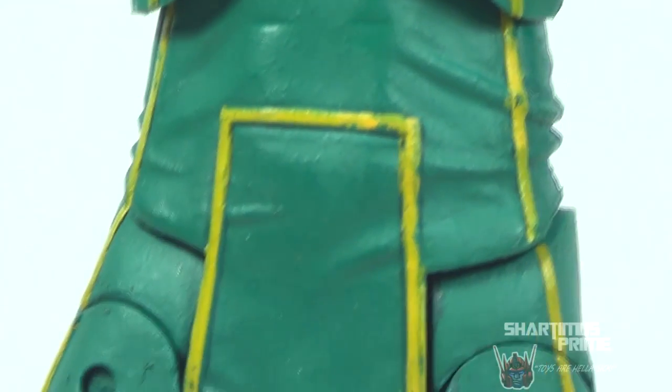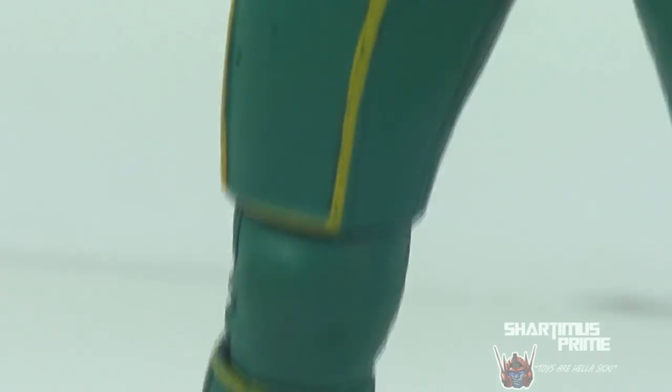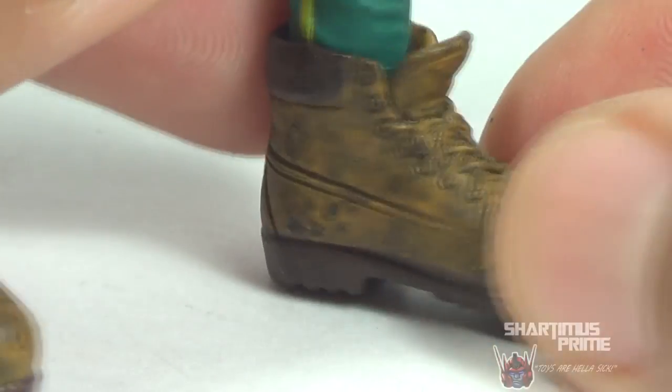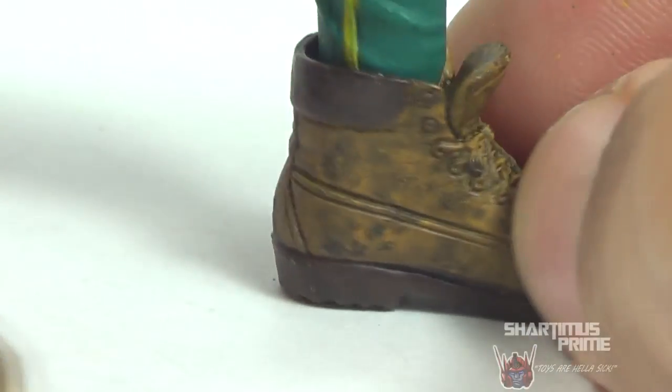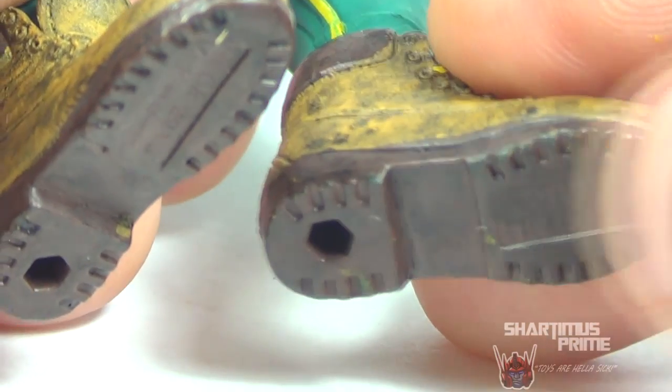His torso seems to feel a little long. And then there's the bulge in his crotch, and then his legs, and then the boots came out really, really nice. The laces on this and the dirt and everything, just a really nice sculpt. Very, very cool looking work boots, and he's got peg holes at the bottom of his feet. They even have the treads sculpted at the bottom.